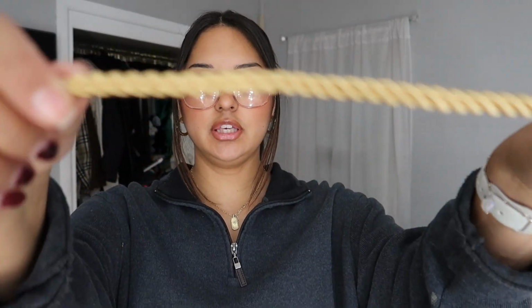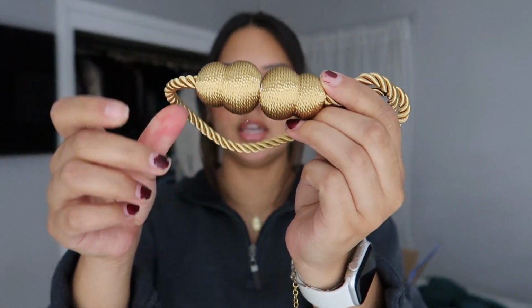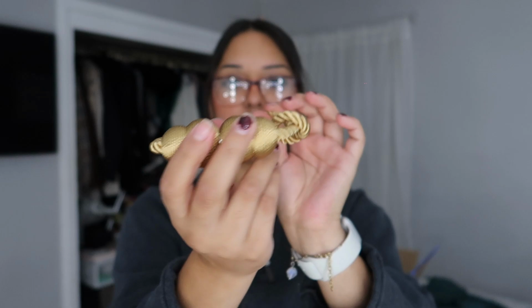light it up. So I ordered these really cute curtain hang holders. I don't know what you call them, but it's this really cute rope, gold, and then it has magnets and it goes like this. So I thought that was so cute. It's gonna go wrapped around the orange curtains and I just envisioned it and it's gonna be so cute. So yeah, that's everything that I got and I literally can't wait anymore. So let's start.